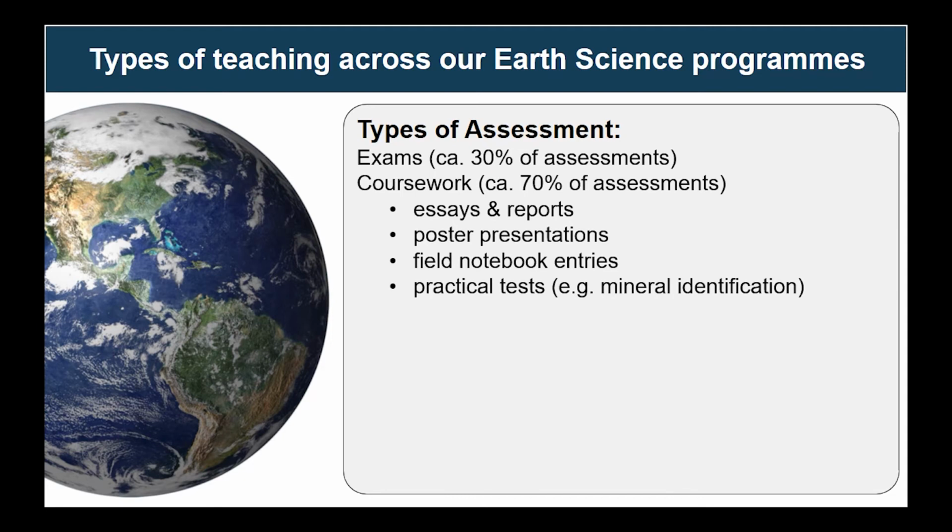Other assessments we call coursework, and they can vary from essays or reports to poster presentations, either individually or as a group. Field notebook entries, particularly during field work, we ask to see the field notebooks afterwards. Or it could be a practical test where you turn up for your practical and you have to identify certain hand specimens that will be given to you.